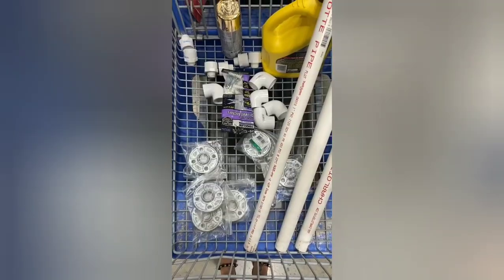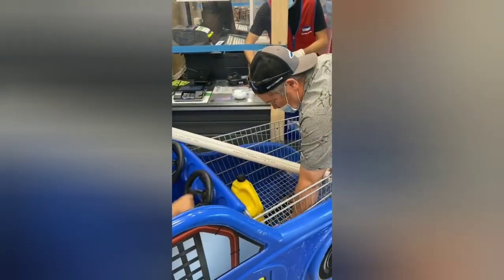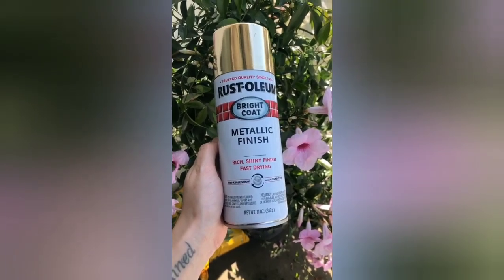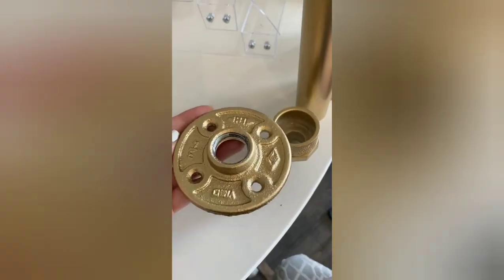They're really inexpensive and fairly easy to do. You just need to make sure you have a lot of support on your wall. And we did decide to spray paint them gold. This is the best spray paint I have ever used. I swear by it. It creates the most beautiful finish. Once we got them all spray painted, it was time to hook them together.